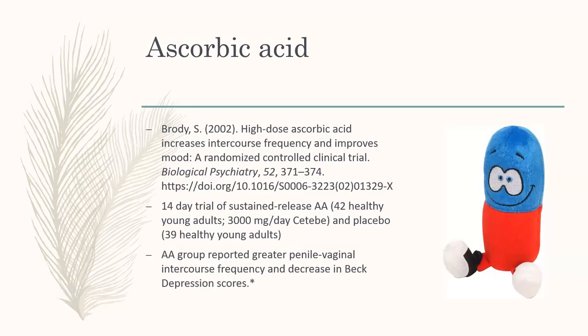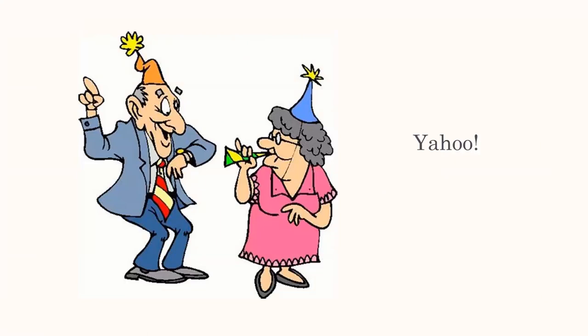And another interesting study that I saw is related to ascorbic acid increasing intercourse frequency and improving mood. Here you would see 3,000 milligrams a day. This is a brand name vitamin C, Citribel. And this actually increased penile and vaginal intercourse frequency and decreased the Beck depression scores. It's not only related to sexual enhancement, but also the mood and the psychiatric mindset of a patient. So this guy, he is on target and he knows what time it is because he took his vitamin C.